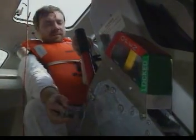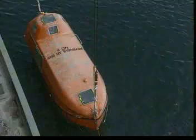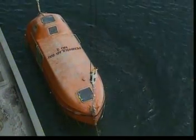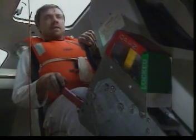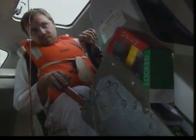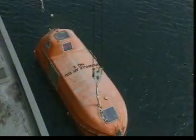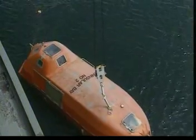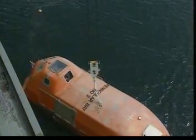The coxswain pulls out the safety pin. When the lifeboat enters the water, the weight comes off the falls. The coxswain pulls back the release handle. This turns the cams, which release the hooks. The falls disconnect, and the lifeboat is now under its own power and the control of the coxswain.